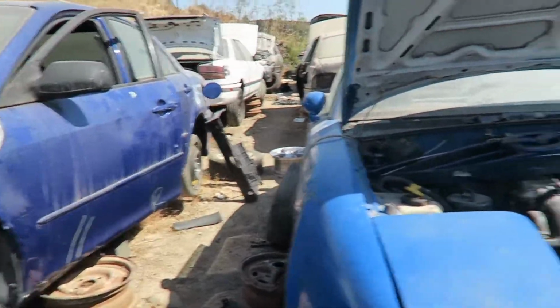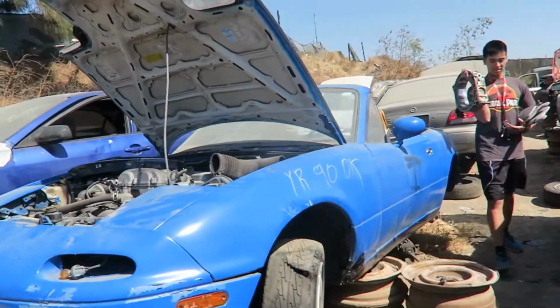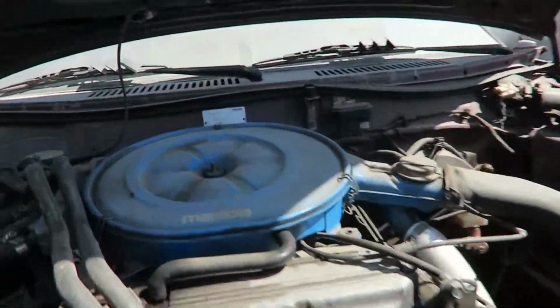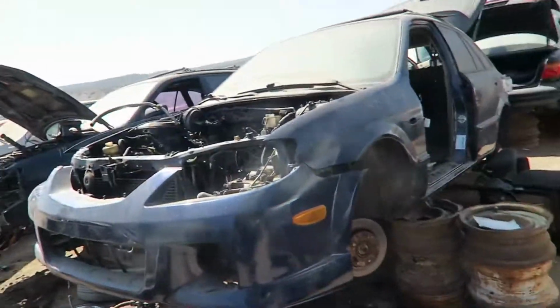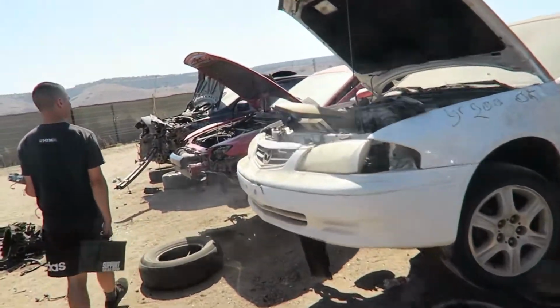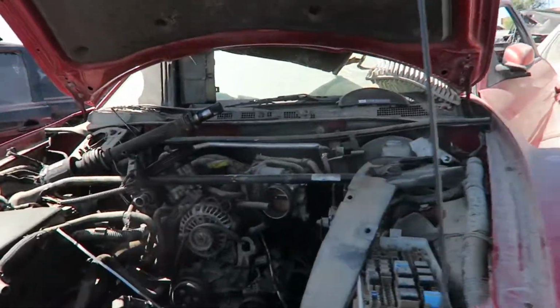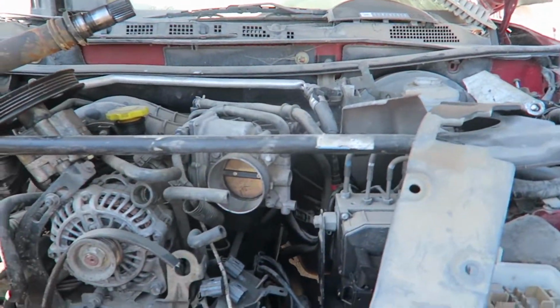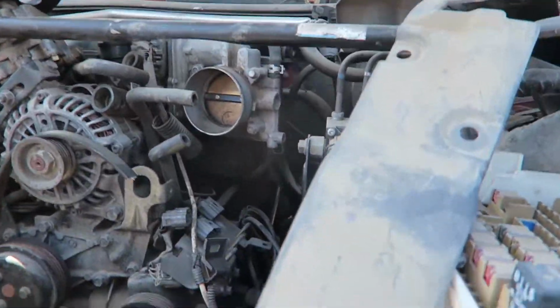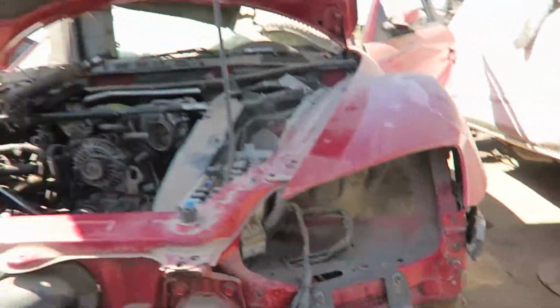They actually had a decent amount of Miatas this time. One time I came in, they had like one. But yeah, you can see David's brother's carrying the rotor right there. I think it's a Mazda 6. Nothing crazy right here. Another RX-8. Like I said, all the ducting on this thing is cool. When the rotary's actually built, it's all stacked up high. The alternator and that kind of stuff. Cool to see rotaries in here, though.